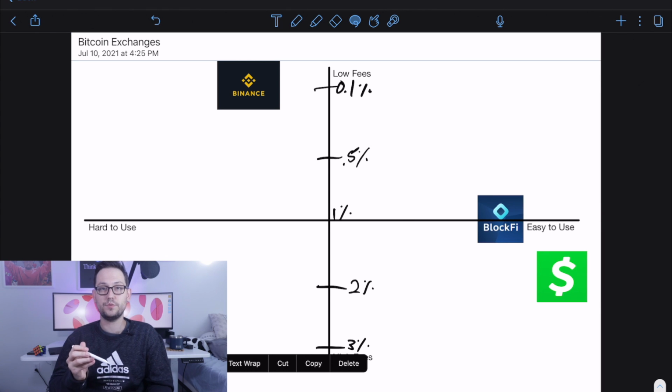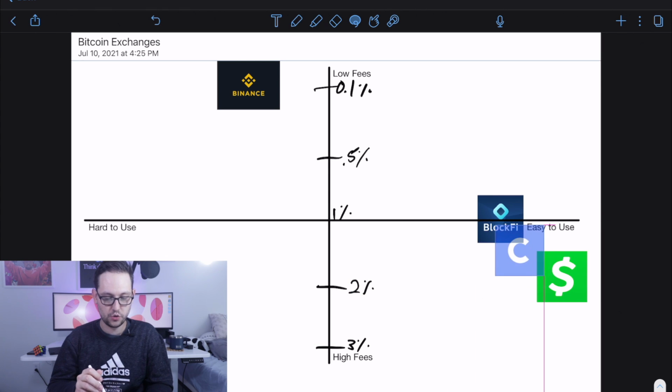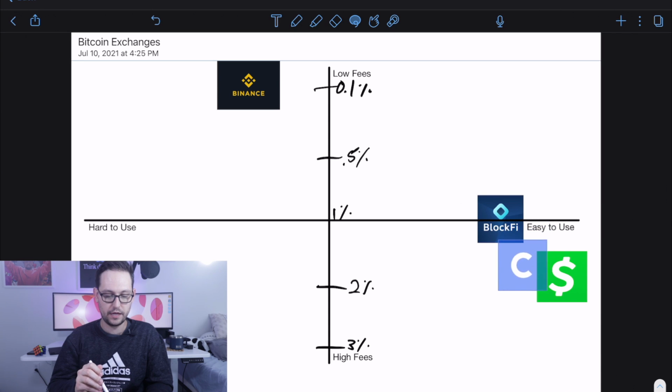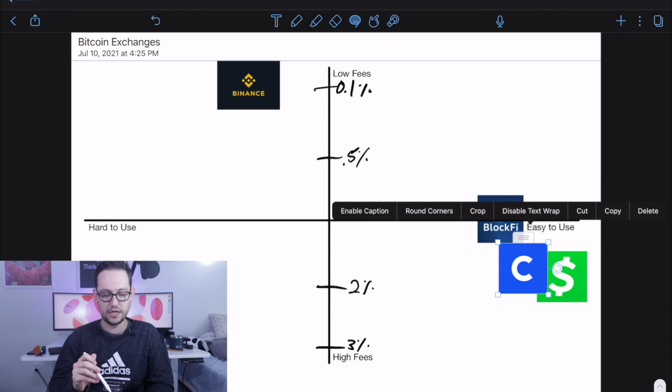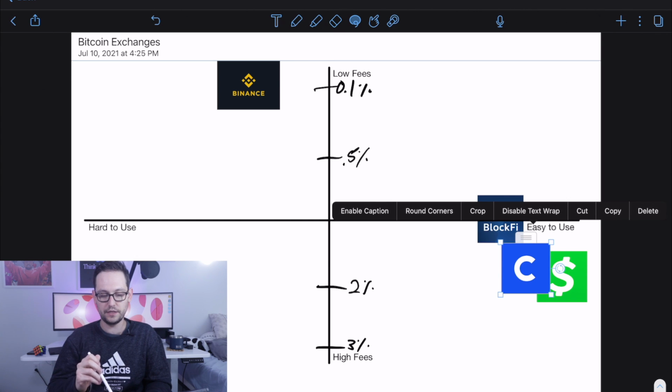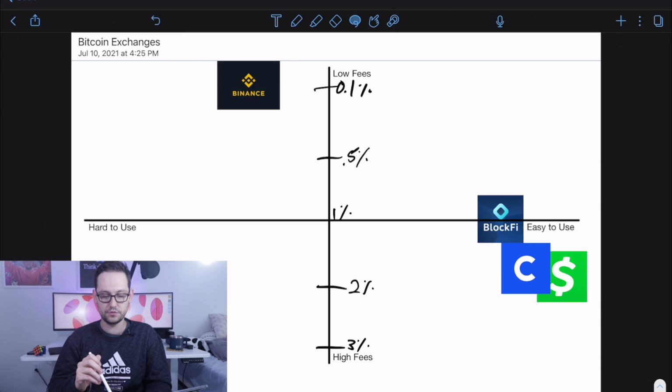All right, so next we have Coinbase, very popular exchange. Coinbase is gonna go around here, similar to Cash App and BlockFi. Coinbase is actually not super transparent with their fee structure either. I've seen things that say that it's around 1%, and then I've seen people say that their fee is around 3%. I don't really see them as too different than Cash App, so I'm gonna leave them in that sort of general area. I think Cash App's UI is a little bit better.